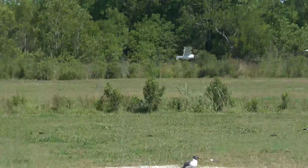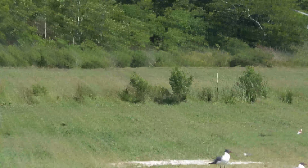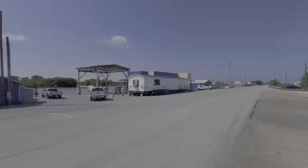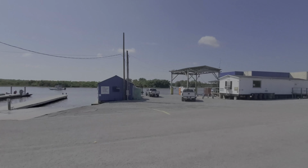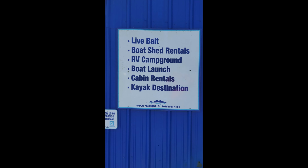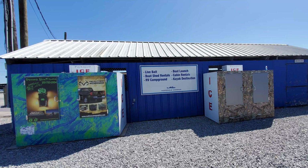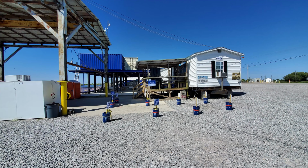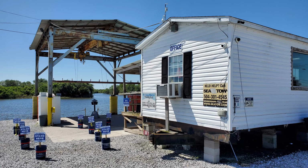There's lots of wildlife. Birds from the minute you pull into the parking lot are everywhere. With the seagulls right here. And birds, like pelicans, are certainly attracted to the cleaning area, because when you clean fish, the pelicans definitely will come up and attack you for what you're throwing away.